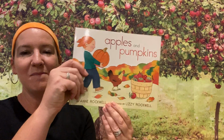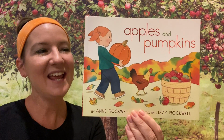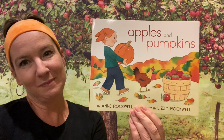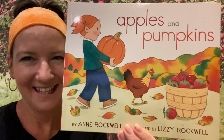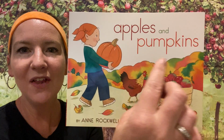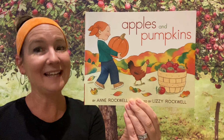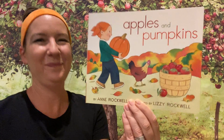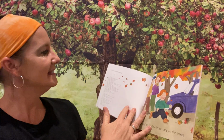Good. And remember, we can look at the pictures and the cover of the book to make predictions, which means what we think the story might be about. So what do you see? Yes, you see apples, pumpkins, a rooster. Look at all the colors. Yes, they remind you of fall colors. Good. So that's most likely the setting. Outside, fall colors, the season of fall. Let's begin our story. Apples and Pumpkins.